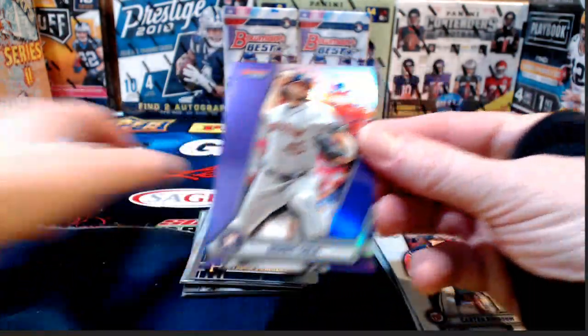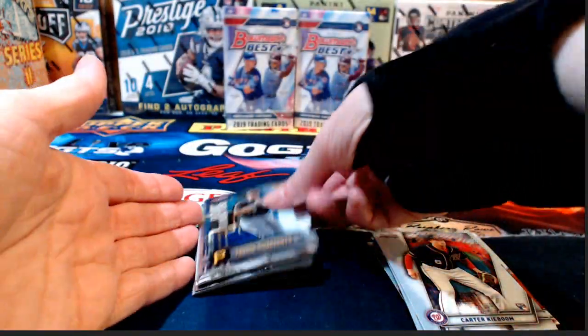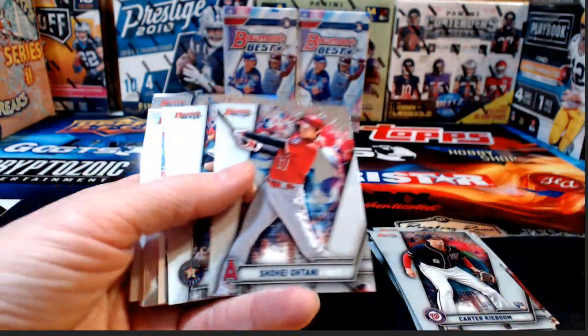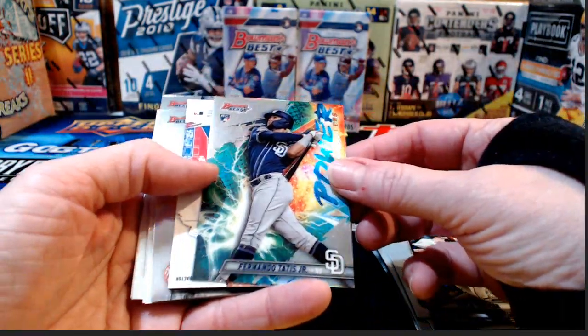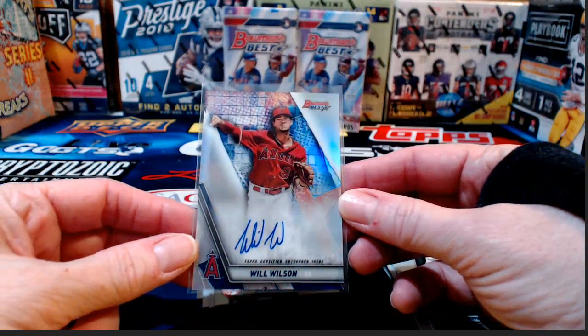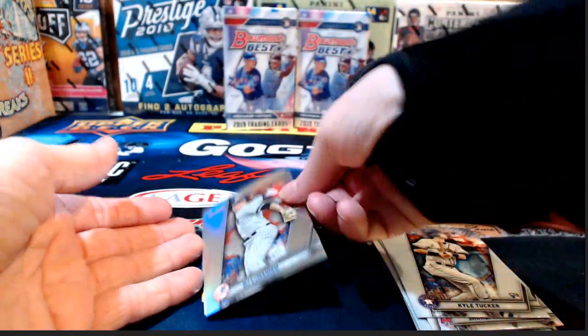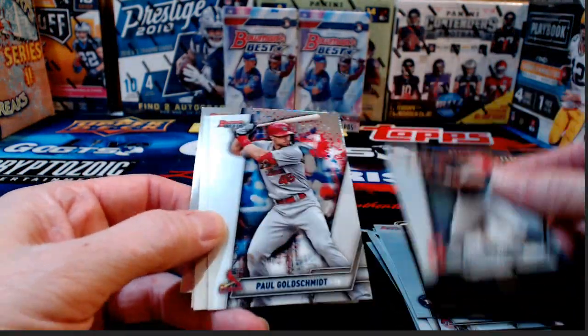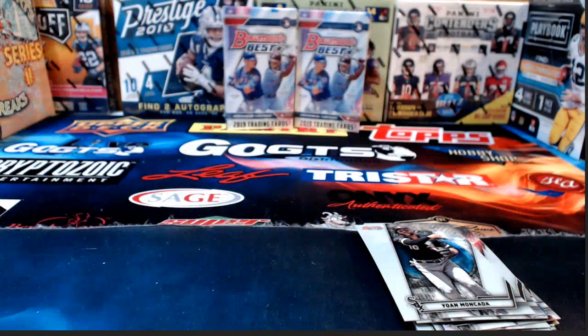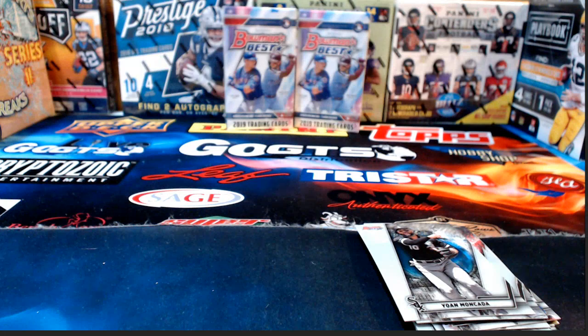We've got a little color. Gerrit Cole to 250, purple for the Astros. Still hard to think about him wearing the pinstripes in the upcoming year, isn't it? Travis Swaggerty, die cut, Pirates. Altuve, Astros. Power Producers, Tatis for the Padres. And our autograph is Will Wilson for the Angels, and that is a refractor autograph. DJ LeMahieu for the Yankees, and there's Acuna, franchise favorites Braves, and an Alonso refractor for the Mets.